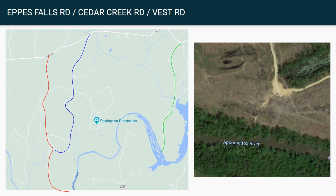But this one may not be something you want to go to, but there's also Cedar Creek Road right here that also leads to it, and then there's Vest Road that also leads to the river. Don't know if any of these are private or not. Never been on these roads, but I've seen them. I've gone on River Road and seen them, and I've seen on Google Maps over the years where they go.